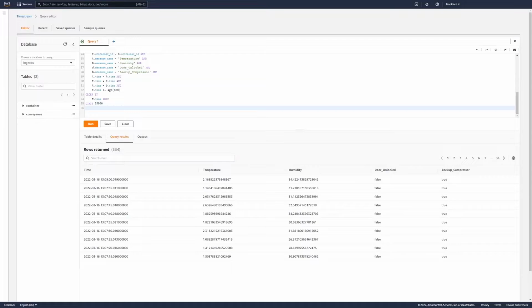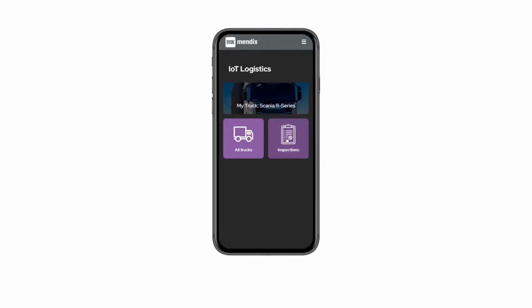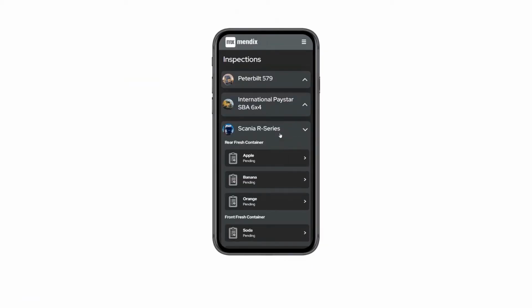Once the truck arrives at the destination, a receiving clerk can complete the receival and trigger an inspection process for the quality inspectors. Quality inspection for perishable food is required to ensure that the items are in acceptable conditions. This Mendix app also contains an offline mobile app allowing quality inspectors to perform checks. They can see a list of pending, running, and completed inspections.